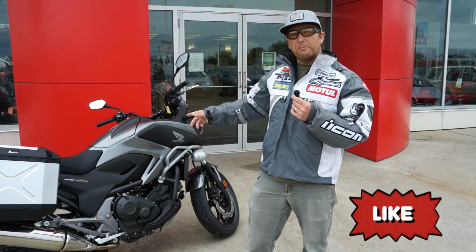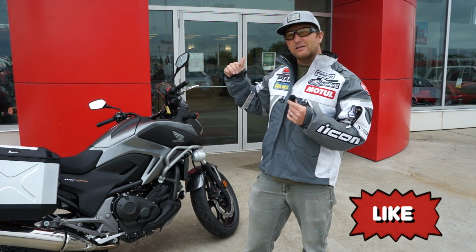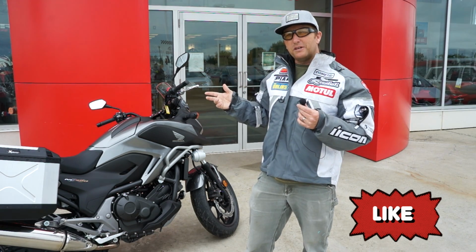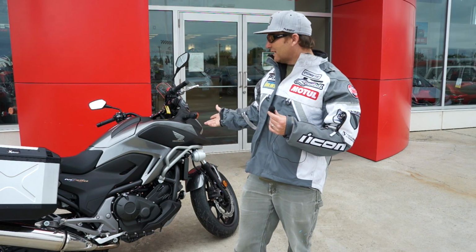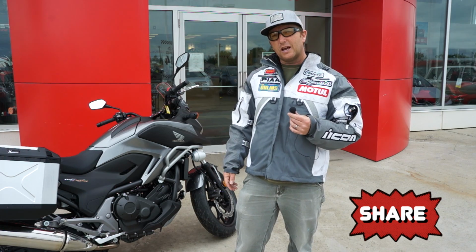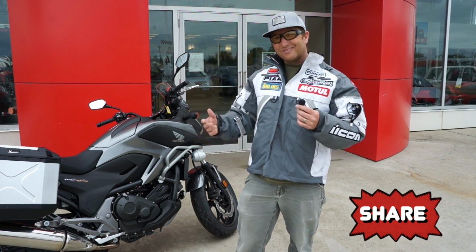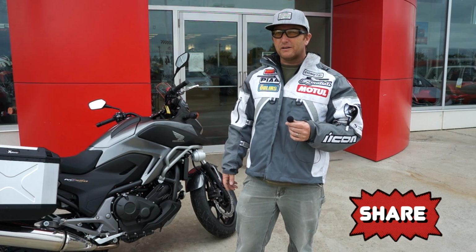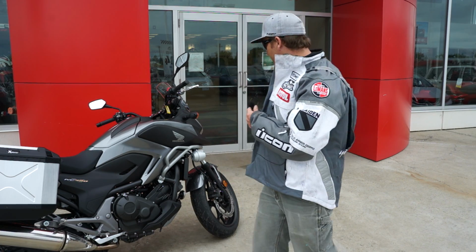This bike is one of the best selling bikes overseas, but for some reason in Canada and the US, it's not selling so good. But let me tell you, if you want one bike that just about does everything, this is it. Now I know what you're thinking. Usually I'm all about the horsepower and full off-road packages, but a lot of people just get one bike. And this bike here, it's going to do a lot of things.